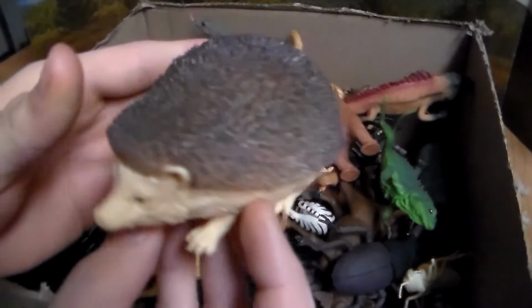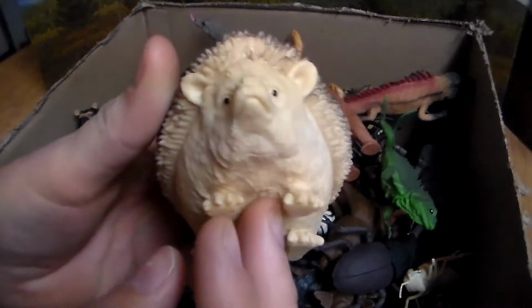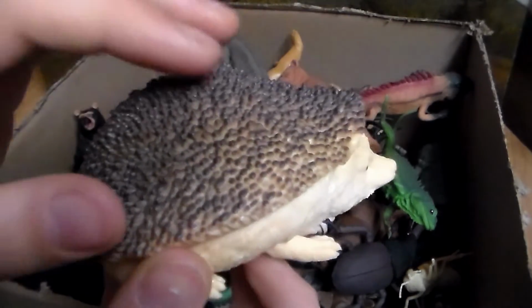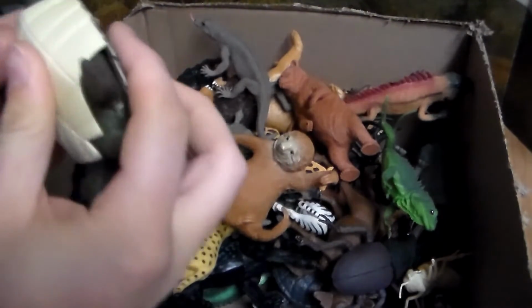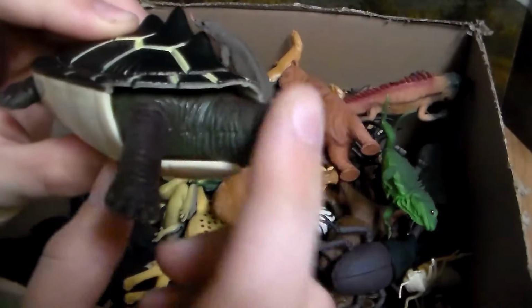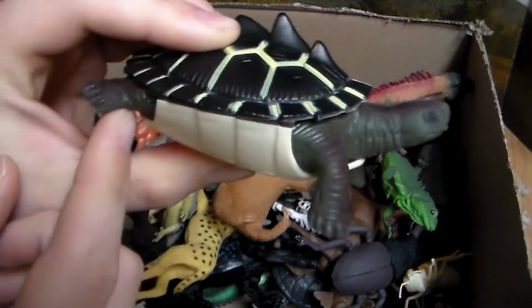Next up, we have a cute little hedgehog. So adorable. And very prickly. Next up, we have a beautiful little reptile, this awesome box turtle. Very cool little creature.